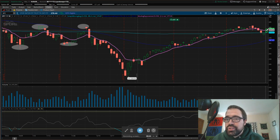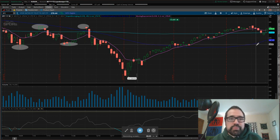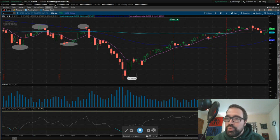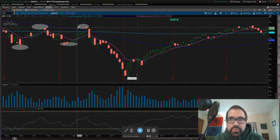We are crossing over this 9 EMA. We're above the 200 simple moving average, above the 50 simple moving average. Got to give the credit back to the bulls. They came back with a vengeance today. And we'll see what happens.